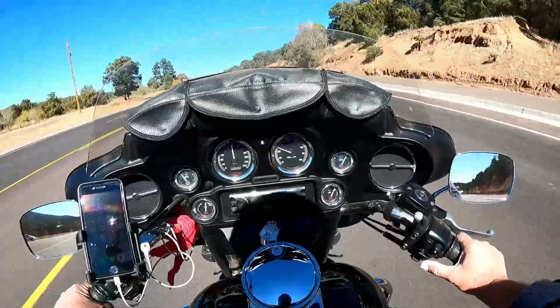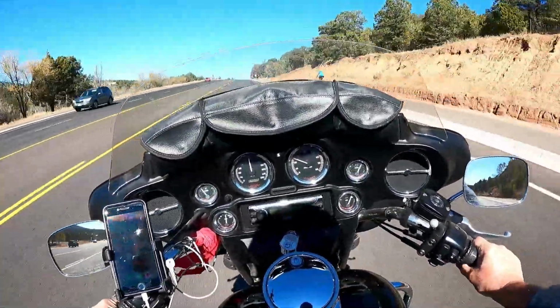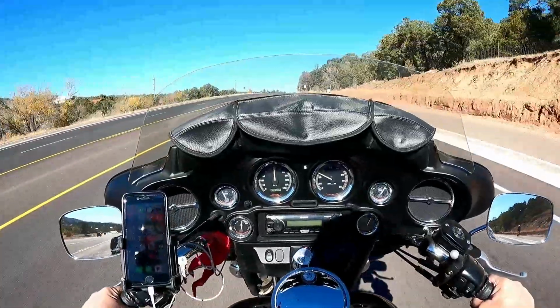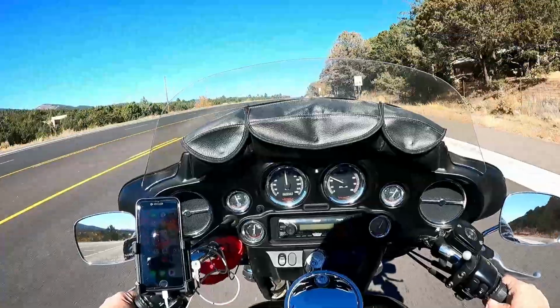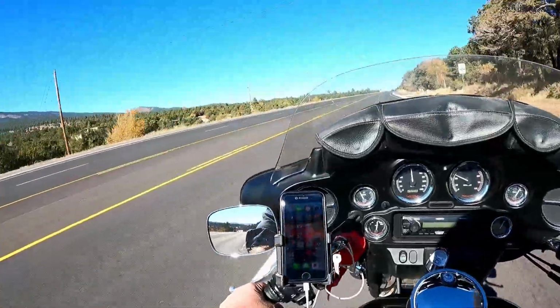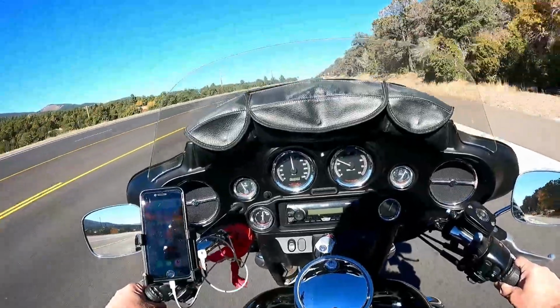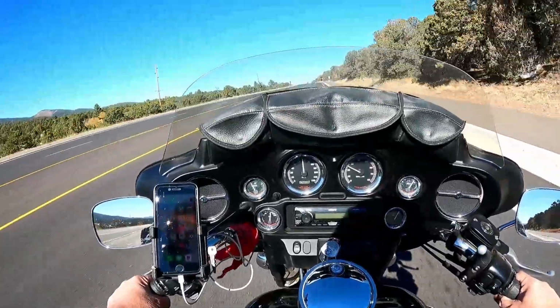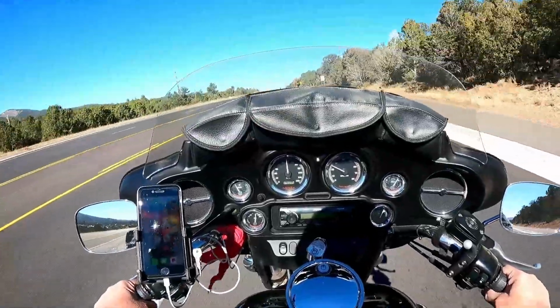And I'm going to get over here on the right. Safe. Yeah, I'll tell you, with this new cam upgrade, this bike wants to just fly. I'm no slouch on the throttle either. And shame on me for that.